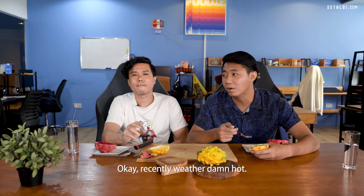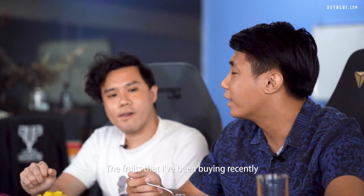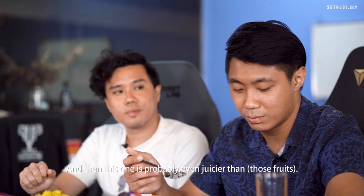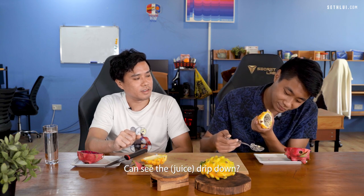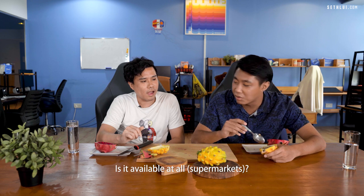Recently the weather is hot, and you all know lah. Recently super hot, so I like juicy stuff. The fruits that I've been buying recently are all juicy fruits that can really quench thirst. And this one is probably one of them. It's even juicier. You see the water drip out? I don't think you can see it. There's one drop there. Wow, not bad. This is a good bite.